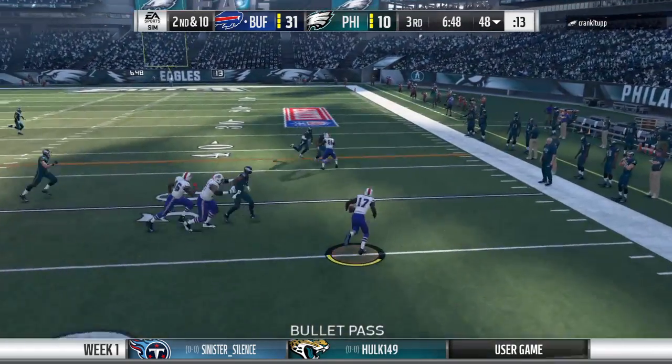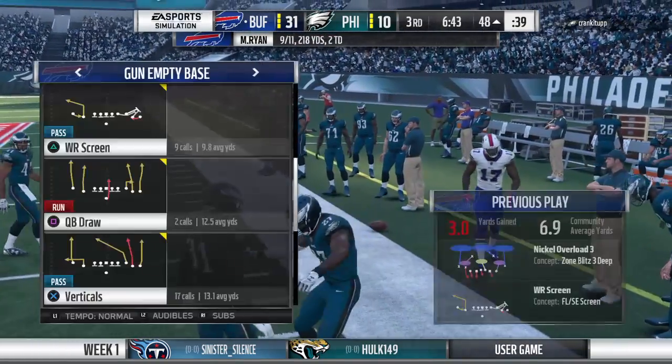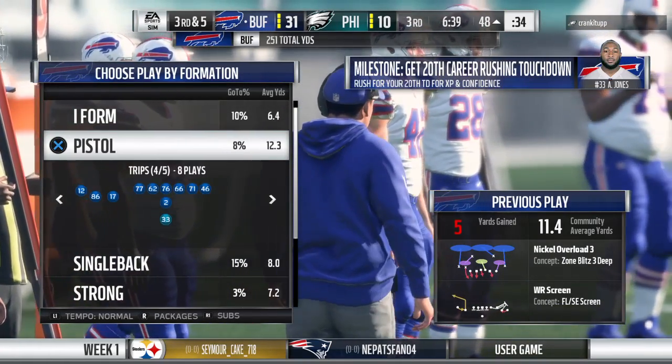On second down, here's Ryan. He's got the hook up with Conley. And he'll be brought down at the 48-yard line. That catch good for 5. It's third down.